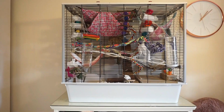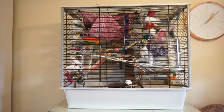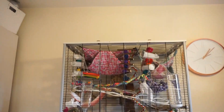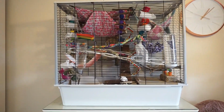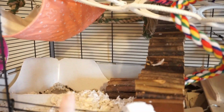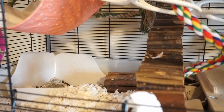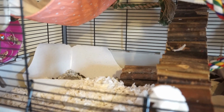So first of all, this is my rats' cage. It is the Fur rat cage. In the future, I am looking at getting a second one to stack on top of that. But for now, this is where they all live. They do have 2 water bottles, if you can see. So inside the cage here at the bottom is their litter tray. They are all litter trained and they are very good at just going in there.